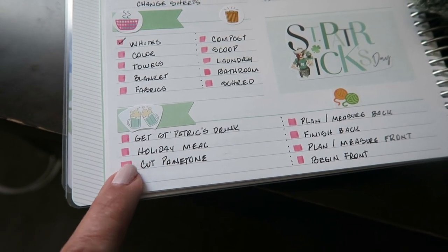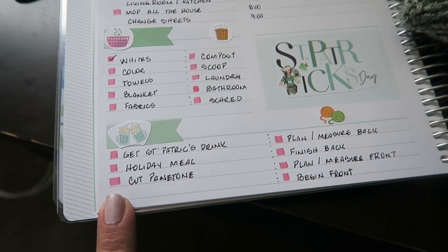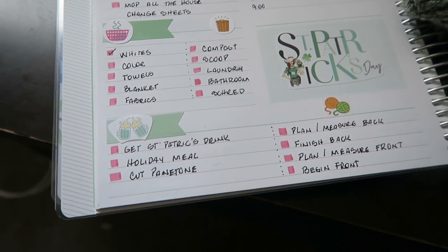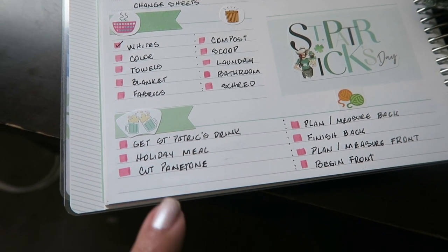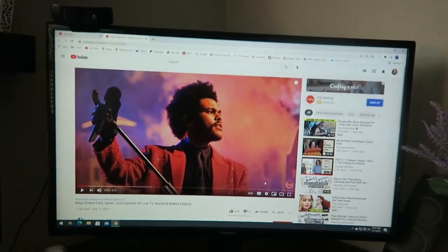I will cheat. We have to prepare our holiday meal. My husband has everything. I need to get the Napa cabbage. Maybe he will go and cut the panettone. We will use that instead of the soda bread.